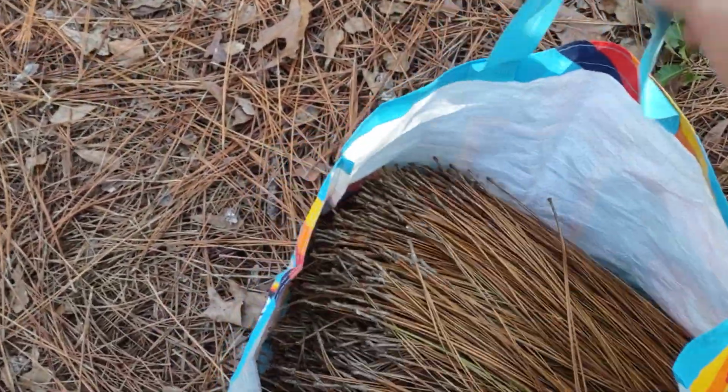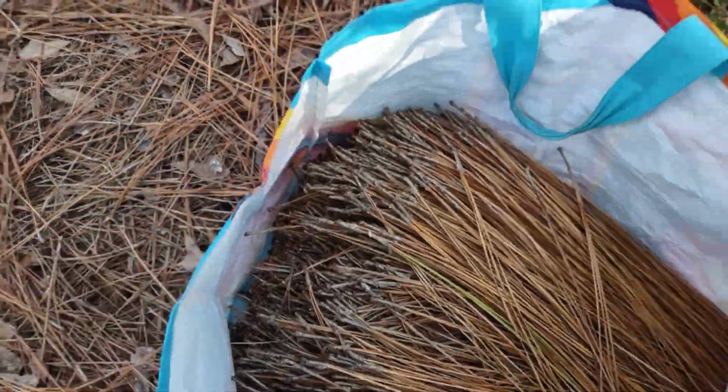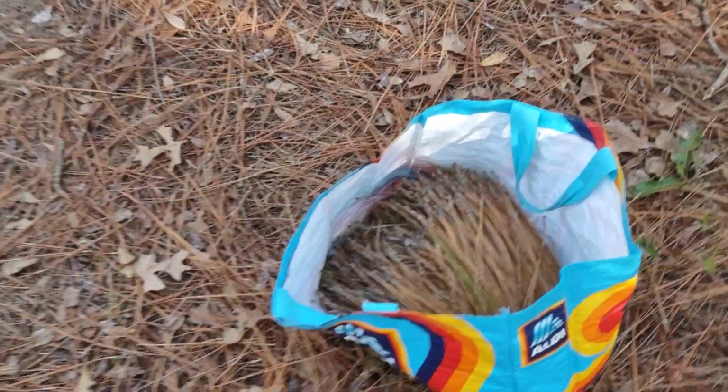Okay, guys, here's my bag. Here's what I picked today. This is what I picked. I've been out here over 2 hours. I picked almost 5 pounds, not quite. I picked around 4.5 pounds.